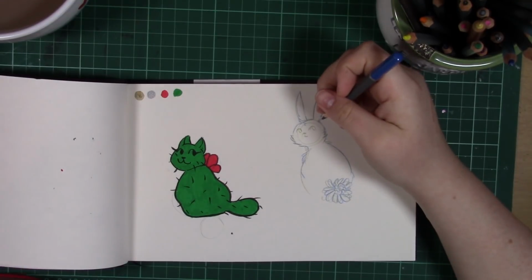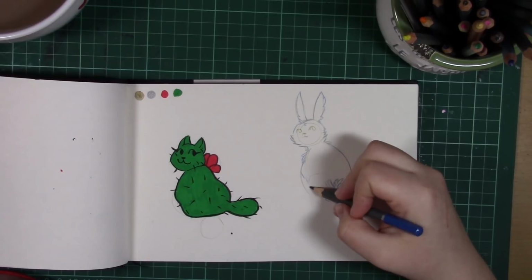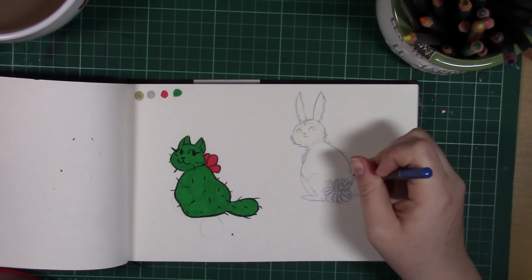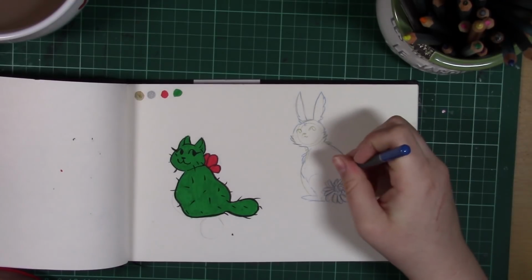I'm trying to think of words while drawing. It is not very easy. But when you're thinking of how you're developing your critters, I have not put the tail in the right place here, but let's just have it with a very fluffy butt. I like this idea that it's covered in flowers.